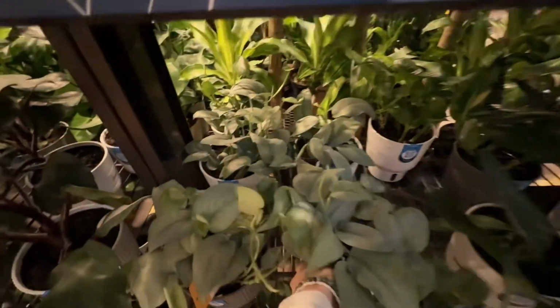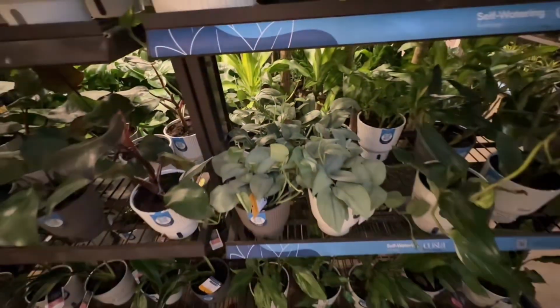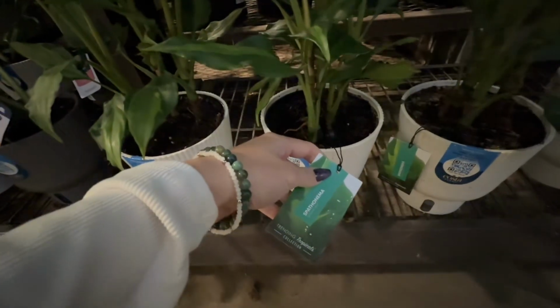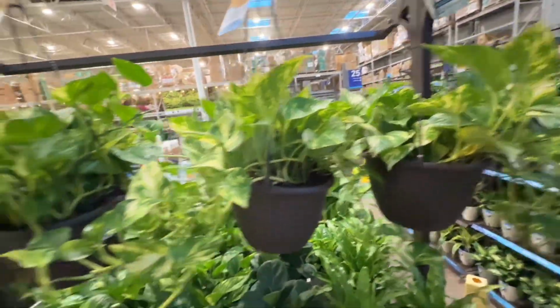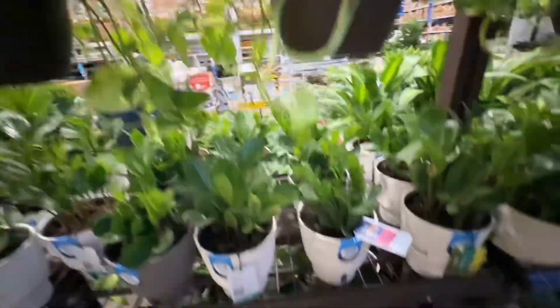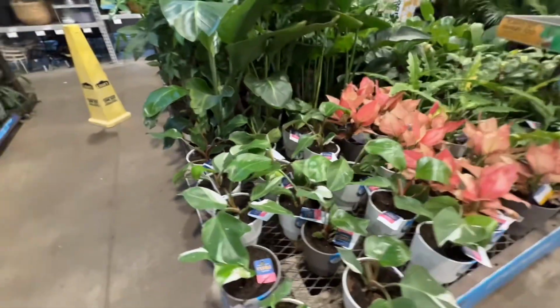That is the Scindapsus Platinum. I just really love the color of those. I love Scindapsus. Down here on this bottom shelf, they had quite a few of these Spathiphyllums, so a lot of those to choose from. At the top, they just had some golden pothos, nothing new over here. Let's go ahead and take a look at the other side.